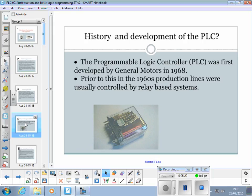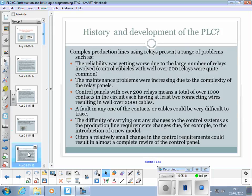And having worked on a number of them in my life in industry, they can be a bit of a beast in terms of fault finding when you get issues, because thousands and thousands of wires, thousands of terminations, and lots of problems. So, complex production lines using relays, range of problems, reliability getting worse due to the large number of relays. Control cubicles with well over 200 relays are quite common. The ones I used to work on had that number in easily.